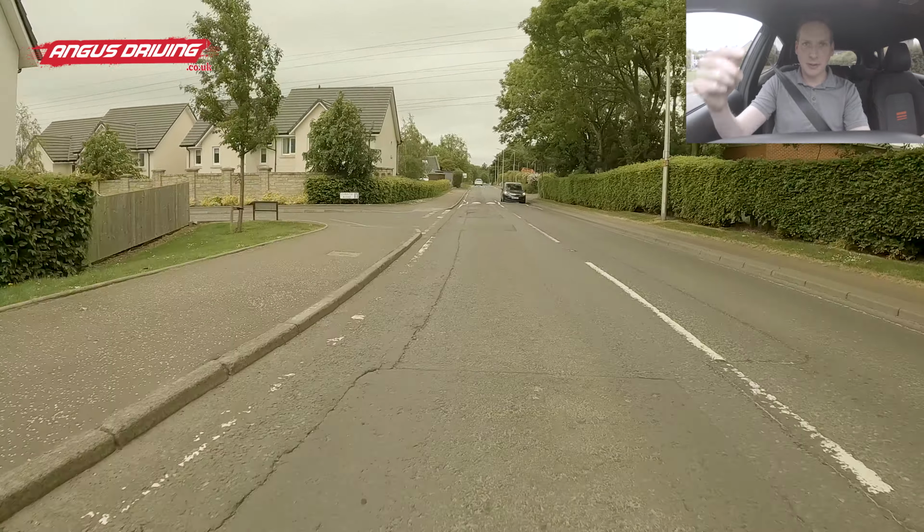Got a narrow bridge here. I'm just coming in slowly. It looks okay for what I can see, so I'm going to accelerate through. Now it's not marked up as anybody's right of way there, so if there was someone coming towards you, they might give way to you, but I think just come in slow enough that you can give way.